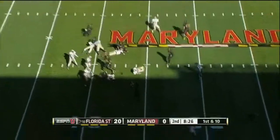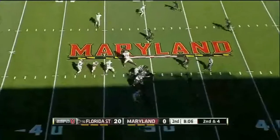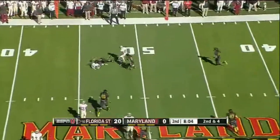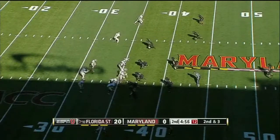Manuel to throw out of the I. And it is complete. Already 5 different receivers with catches today. Swing it out to the flats. And it helps to give balance and keep that pressure off of him.